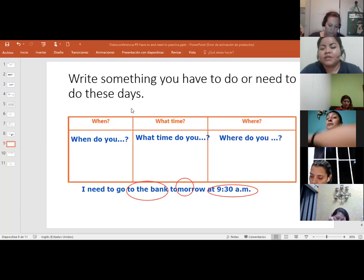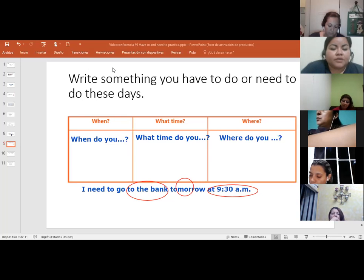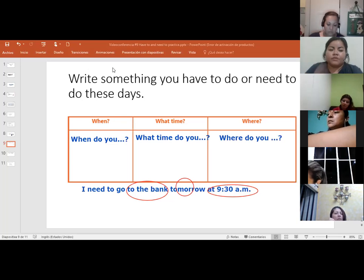What time does she have to take the medicine? At night? That is when. When does she have to take the medicine? Yes. At night, right? Okay. We're missing some elements in the sentences. No hay una hora. No le puse una hora. Okay, remember it has to have the three questions.